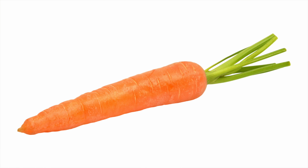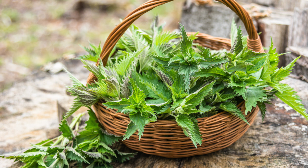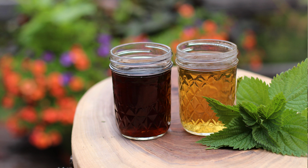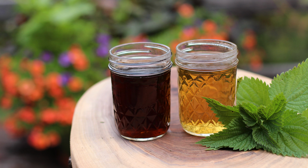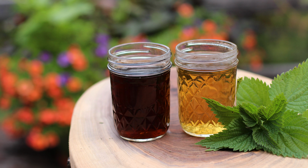Same goes for nettles. They are a food-like, nutrient-dense plant, and we need more than a teaspoon to get all of those nutrients. So again, I encourage you to experience making a simple nettle tea versus making a strong infusion like I've instructed. You'll instantly know the difference between the two.